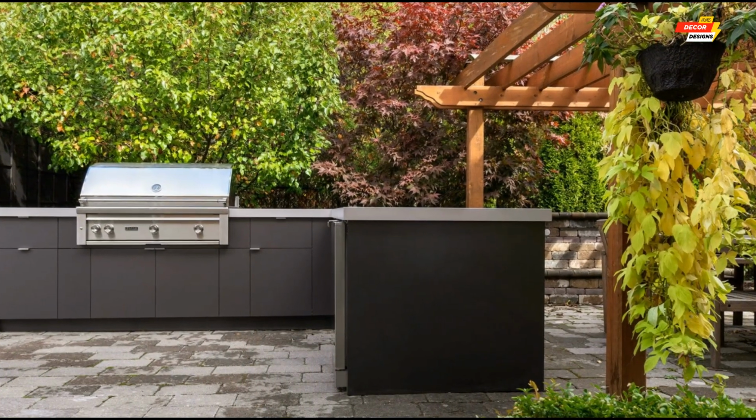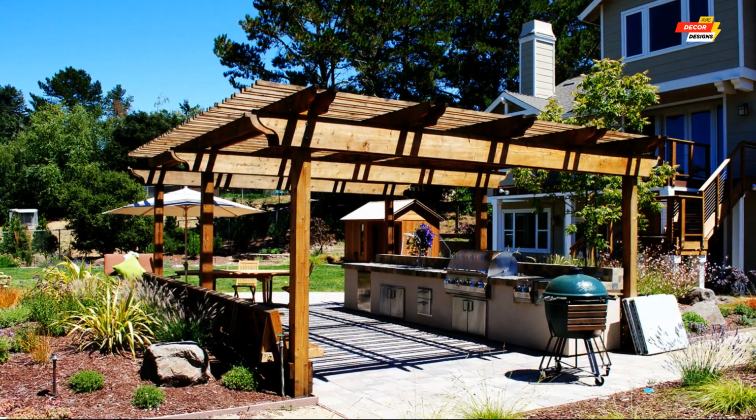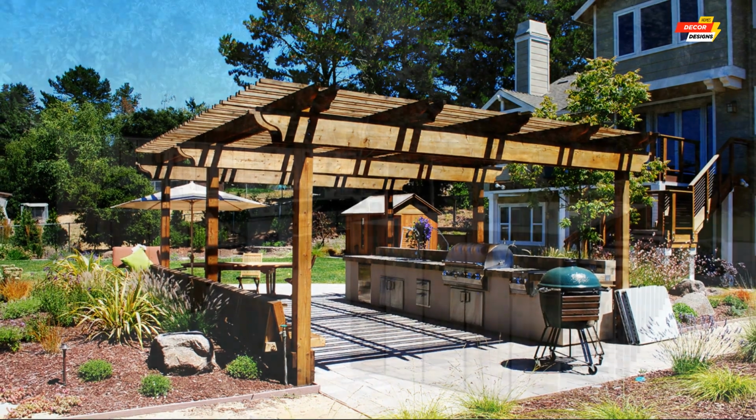A modern outdoor kitchen is the ultimate luxury for any home. By following these tips and incorporating the essential items, you can create a stunning outdoor space that will elevate your lifestyle.